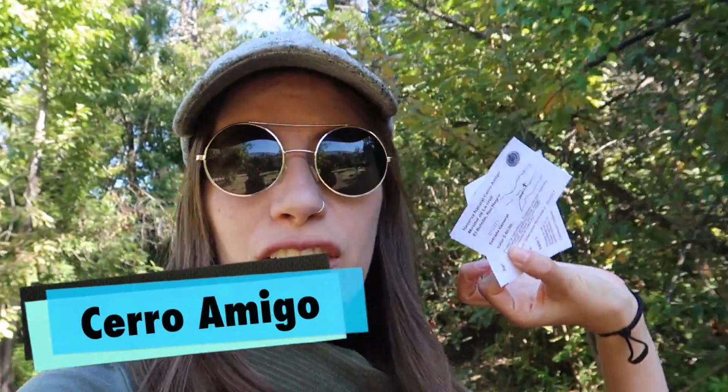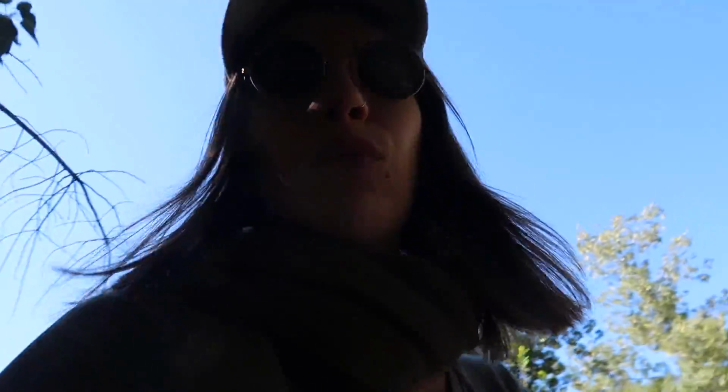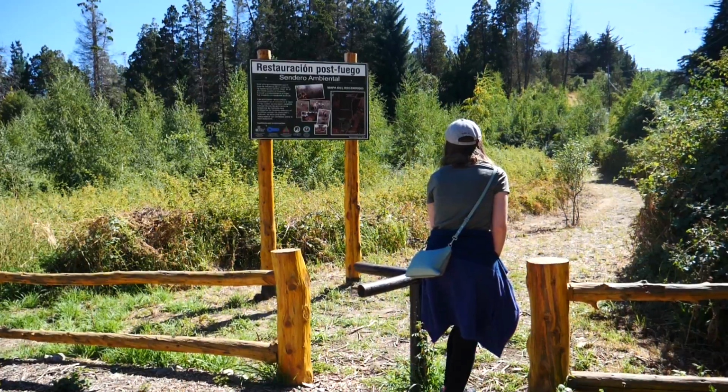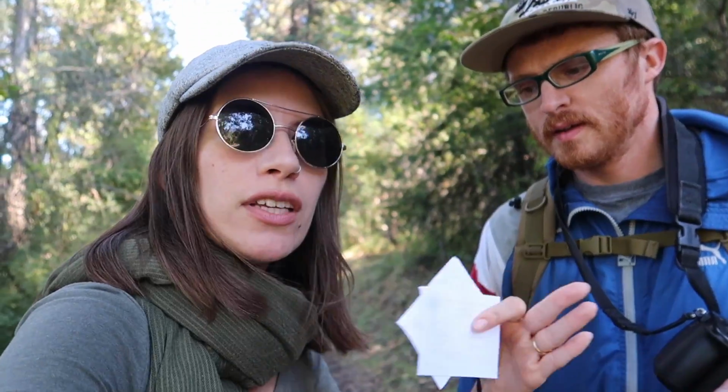So we reached the entrance. There's actually a little fee involved, but totally cool because you pay once and you can use your ticket all week long. So we paid basically $2 US, and once we're inside this park, we have access to 3 different lookout points. They're all fairly close together, but looking off in different directions.